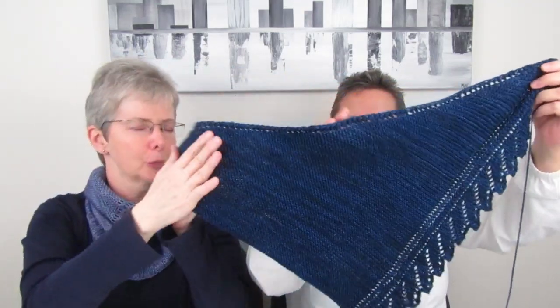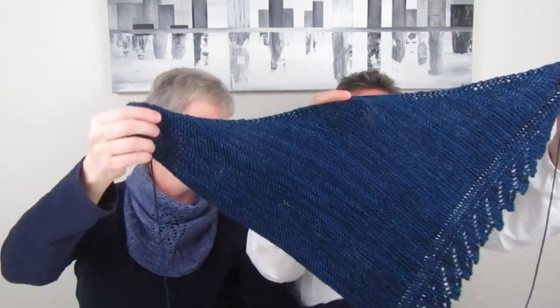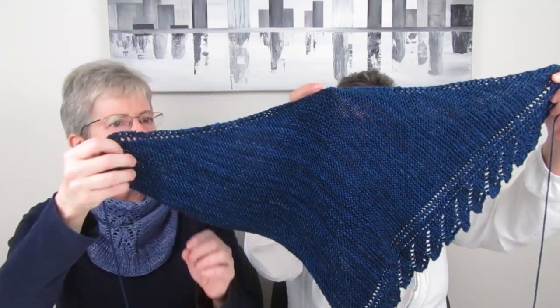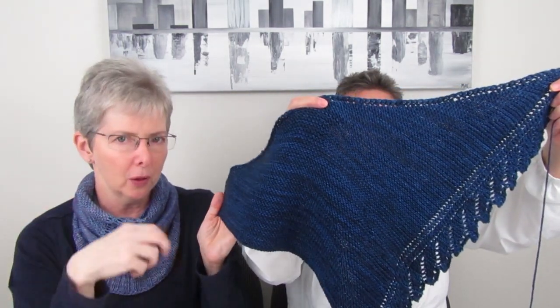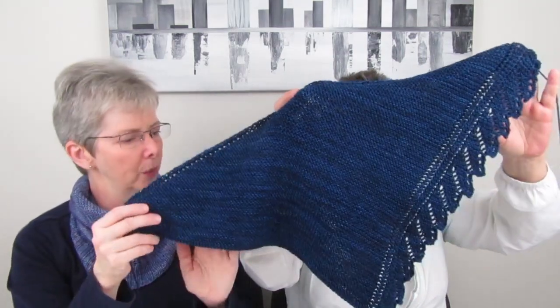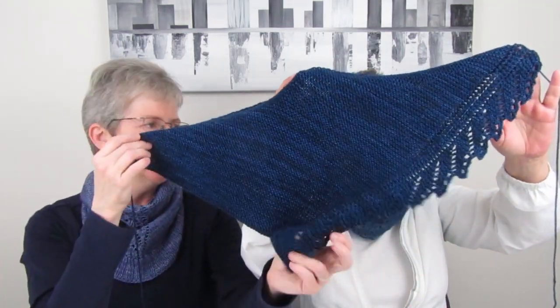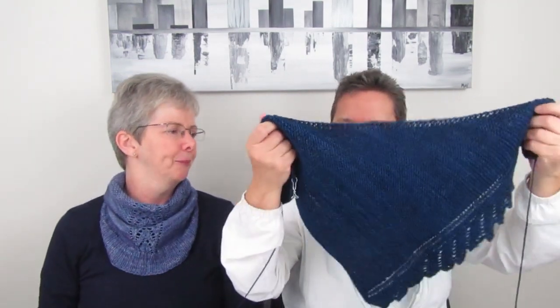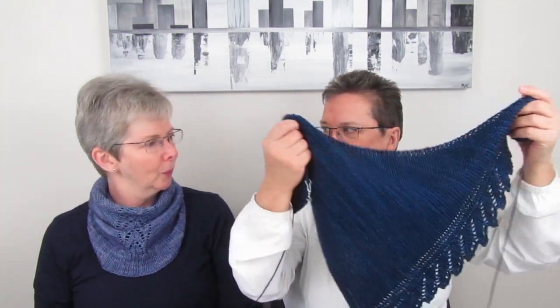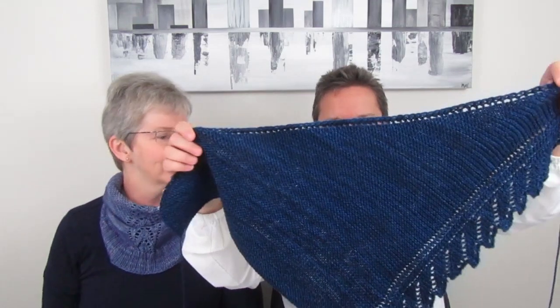I do want to block it. You're supposed to block it before you sew it together just because of the lace. But that's one of those things that I'm just going to have to see. I'll see what happens when I wet the yarn and lay it flat and see whether I can get enough definition in the lace without having to pull it. Because they say you're not supposed to pull things too tight. Sometimes there are issues that you need to get rid of. But this would be a nice scarf to put around. Well, you could if you wanted to look like Cinderella or something.